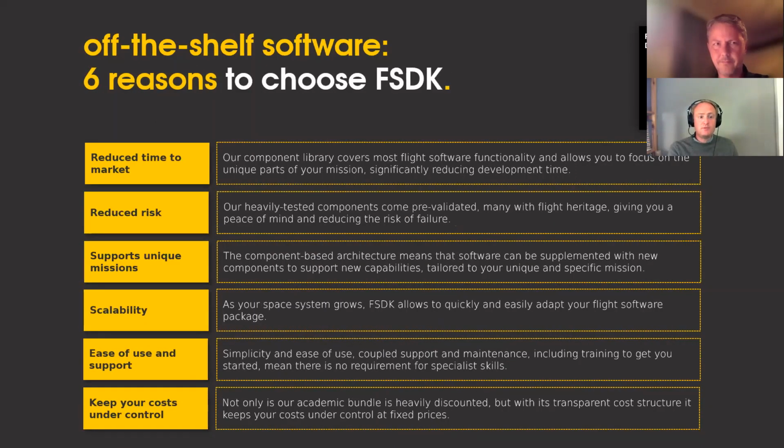So the main advantages of using the FSDK is that it will really get you to where you want to be much more quickly. It will reduce your risk because you're getting access to flight-proven software components, a flight-proven framework and flight-proven tools, but you're not sacrificing the uniqueness of your mission. What the software does and the way it does it is completely under your control.